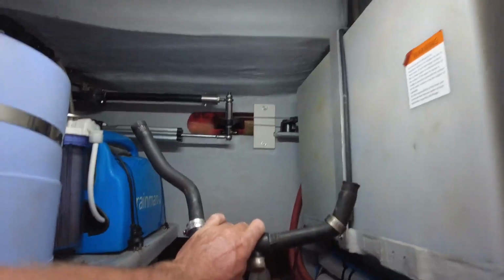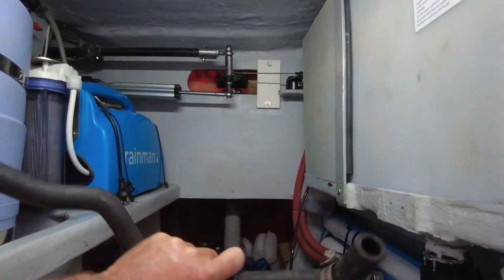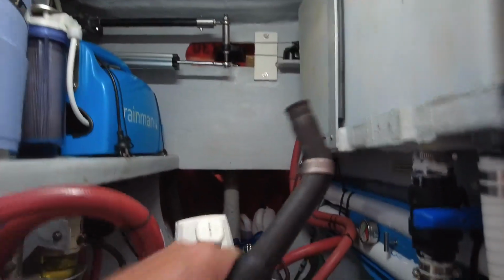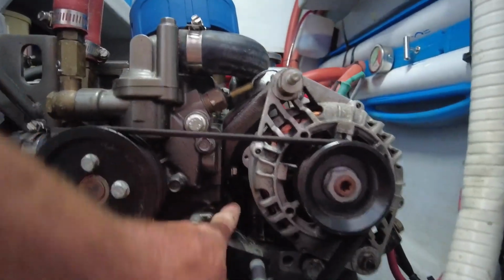Here's the water hose I've taken off. It comes out of the water pump and goes to the heat exchanger. I've checked through that, blown through that, that's all clear. So now of course it means it's up in the heat exchanger, which sits up through the back here.